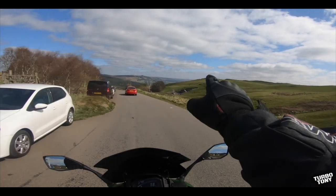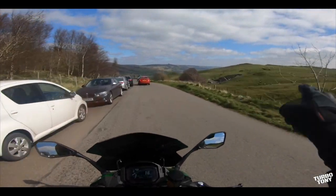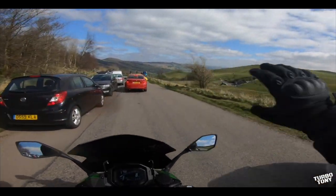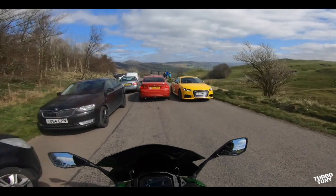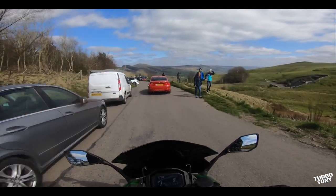That little shed down there, that's the entrance to a cave. Well, a mine really, because it's all been mined out by hand. And it goes right into the side of the hill there. Never been in, but plan on doing when it all opens back up.